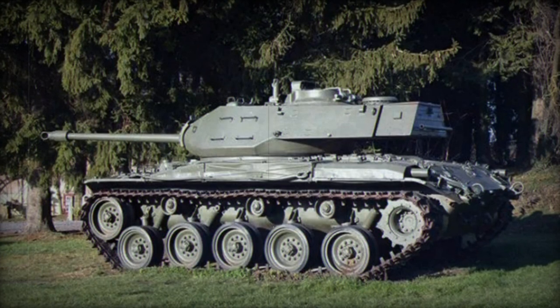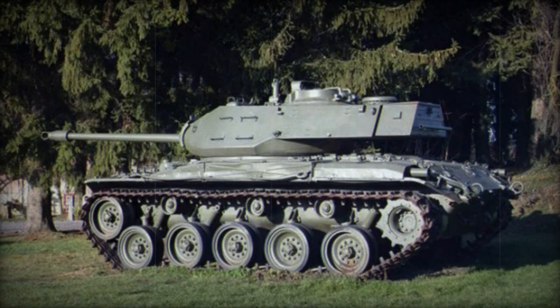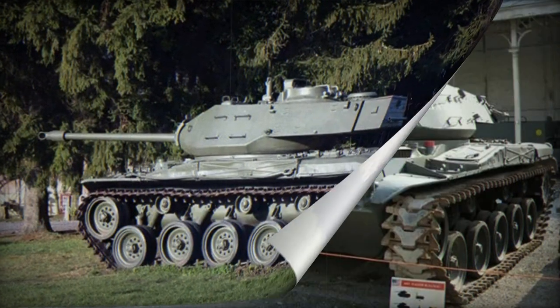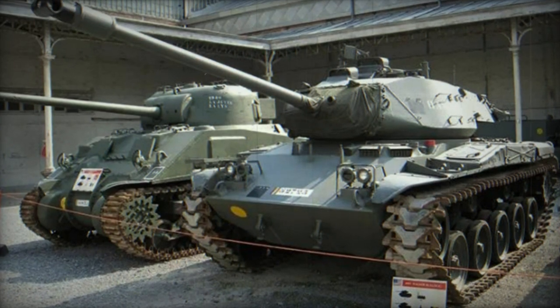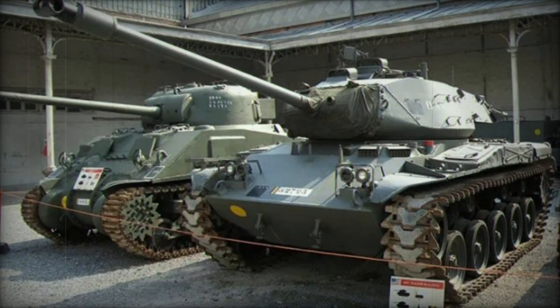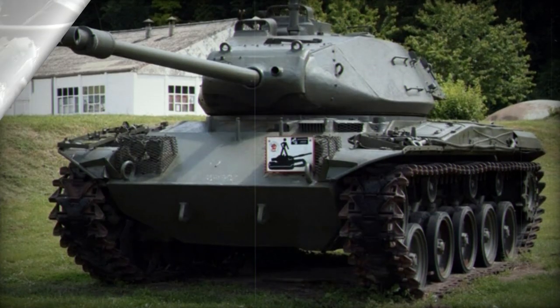The M41 was designed and developed as the direct successor to the World War II-era M24 Chaffee light tank. The M24 served a valuable purpose in the war, but its main gun armament was soon found to be rather ineffective against the stouter late-war German tank designs and, thusly, its tactical reach became inherently limited.